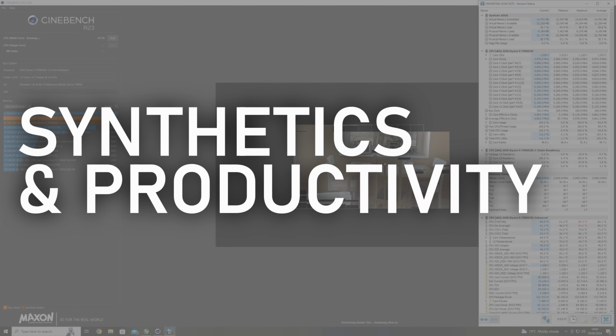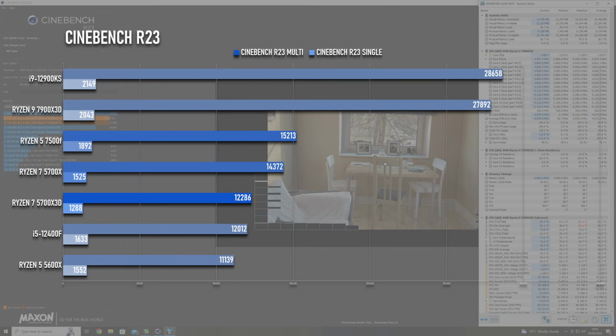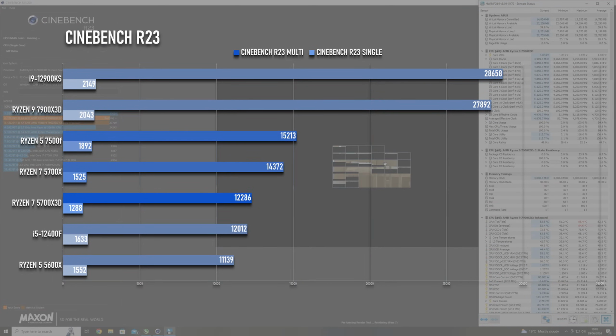Moving over to synthetic benchmarks and productivity, things don't hold up quite so well for the 3D chip. In Cinebench R23, the 5700X3D scores a little over 12,000 in the multi-core test, which is a good 2,000 points behind the non-3D version and 3,000 behind the 7500F. The single-core result is on par with an overclocked Coffee Lake chip from 5 years ago, and a long way behind the others in this test.